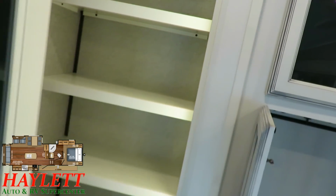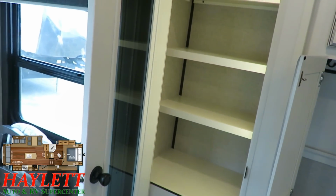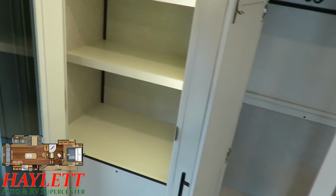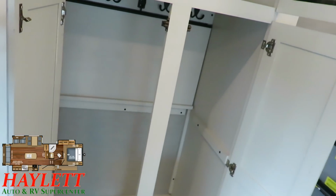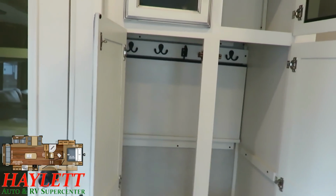and if I flip my hand around in here, you can see we've got motion sense lighting. And especially with the white wood tones, it makes it even brighter in there, so if stuff does sneak its way back through the corner, you can't lose anything. Now, this is really neat right here, because this is dual purpose.